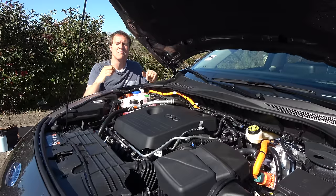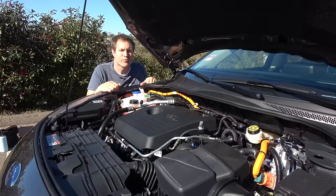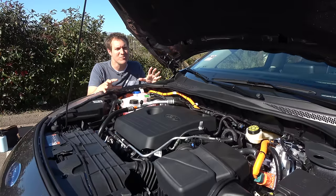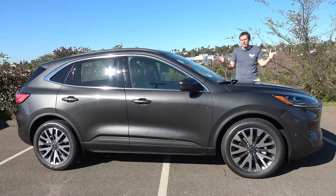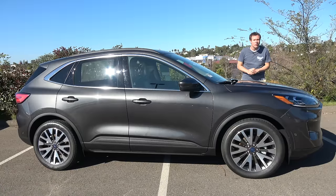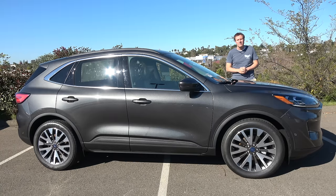The other interesting thing about the powertrain is, of course, like I mentioned before, the base engine is a three-cylinder. You don't see that too often, but you see it in the new Escape. And so those are the quirks and features of the new 2020 Ford Escape Hybrid. Now it's time to get it out on the road and see how it drives.